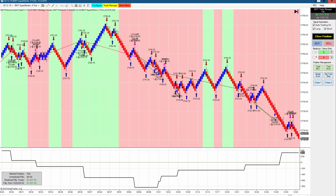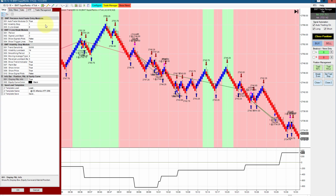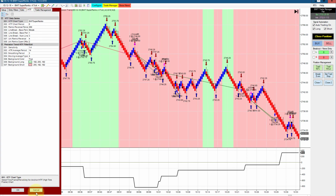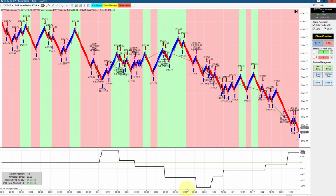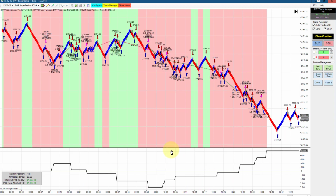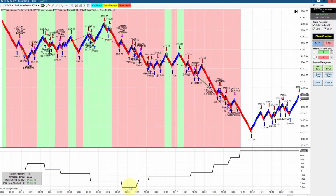Okay, next up is the E-mini S&P on the Super 4 tick, and this has the Super 6 tick higher time frame. This was a bit volatile today. It drew down $800 or 400 per contract, and then it was straight up from there. Notice that the losers were in the first 25 minutes of trading, and then after that it was straight up. So some experimentation is good to try about starting trading at the open of the session or maybe 30 minutes after the open. That can be beneficial.